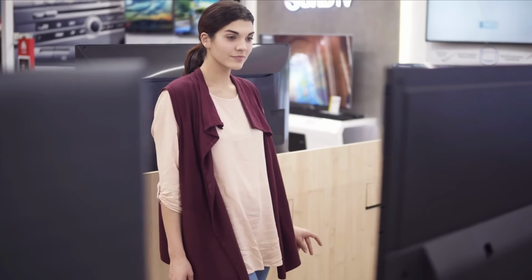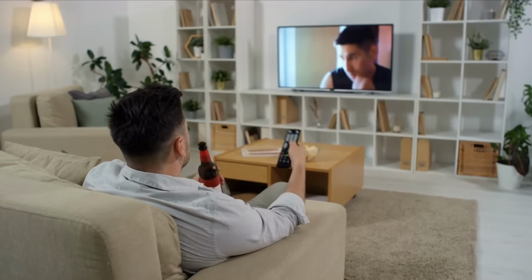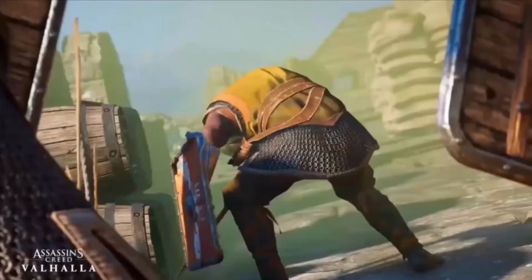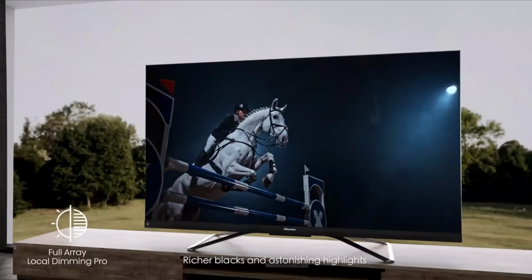While finding the best TV on the market is difficult because everyone has different needs, you can easily narrow down your search by looking for the best option based on how you're going to use the TV. Each TV has strengths and weaknesses, and there's no perfect TV. But even the lowest-end 4K TVs offer decent picture quality.